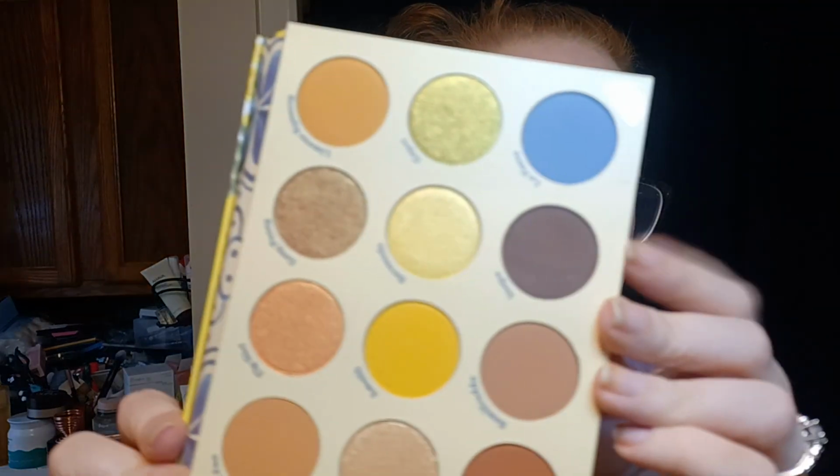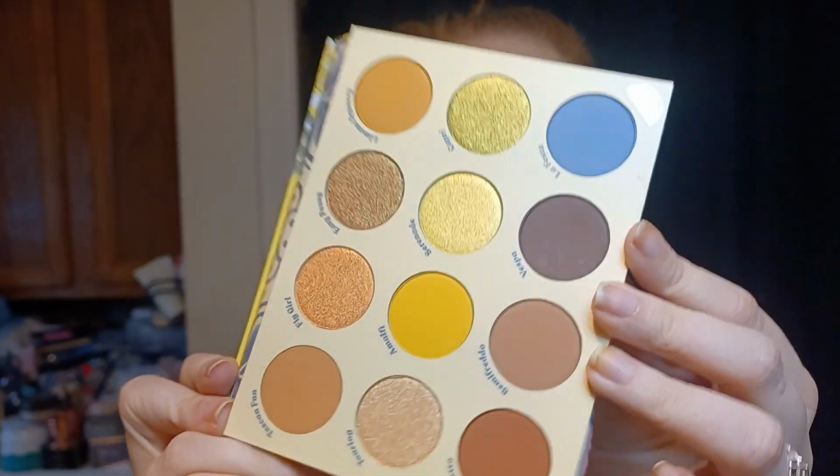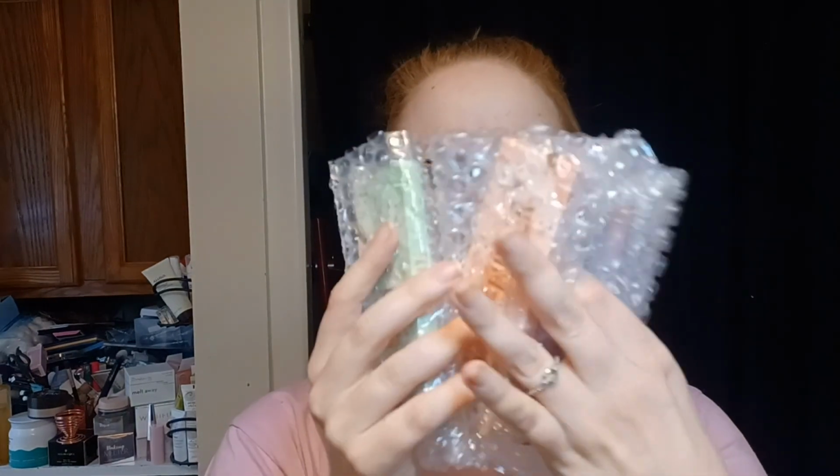So very nice. If I don't still have this palette, because I know when I had it, one of the shades, I think this brown, was shattered, and so I think I may have gotten rid of it, but now I don't remember. But it was one that I did at one point own, and I know for a fact I don't have any of these.